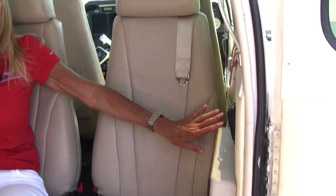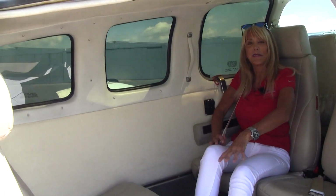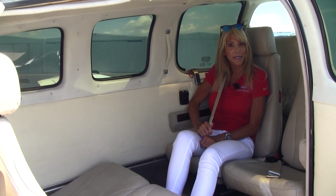We have lovely beige leather seating, medium gray carpet, beige sidewalls, G&D tinted windows, lots of leg room to stretch out, and a special feature about this airplane I love, we have shoulder harnesses for every seat.